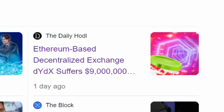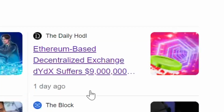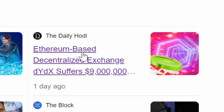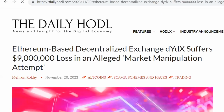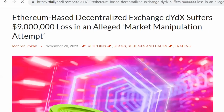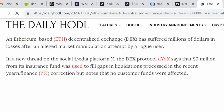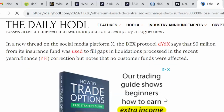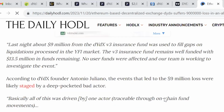But there is some bad news. Here we go. The decentralized exchange DYDX suffered a $9 million loss. If you go in here, the 9 million came out of their insurance policy, if you want to call it that. I read through this. It was from its insurance fund to fill gaps in the liquidation process and year-end finance. So they're thinking it was one person that did this.